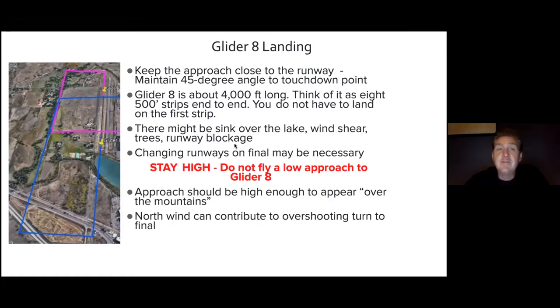Glider 8 is 4,000 feet long. It's eight 500-foot strips end to end, so you don't have to land on the very end. And in fact, there could be significant sink over this portion of the approach, over the trees. Of course, lakes don't heat at the same rate as the land does. So a lot of times you'll get thermal activity over the land. And then especially during the early part of the day, you'll get significant sink over the lake as those thermals cycle at a different rate.